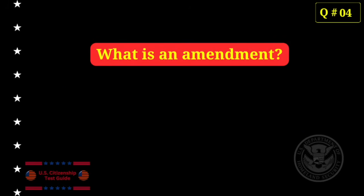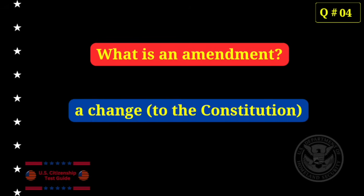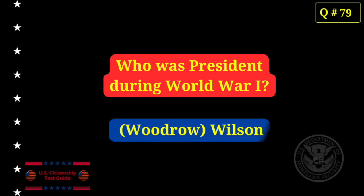What is an amendment? A change to the Constitution. Who was president during World War I? Woodrow Wilson.